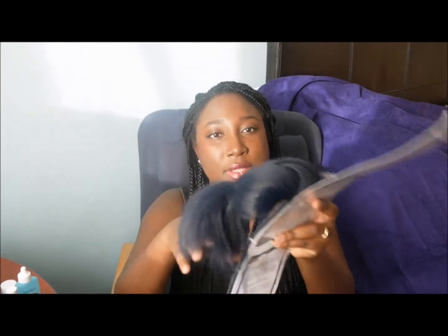I think these are $2.99. And this is navy blue. It's also the Caniculum Jumba Braid, and it's this kind of blue. This is the kind of blue I want my hair to look like. It has a deep tint of blue.